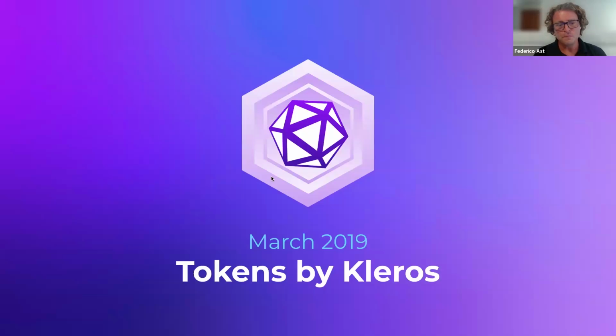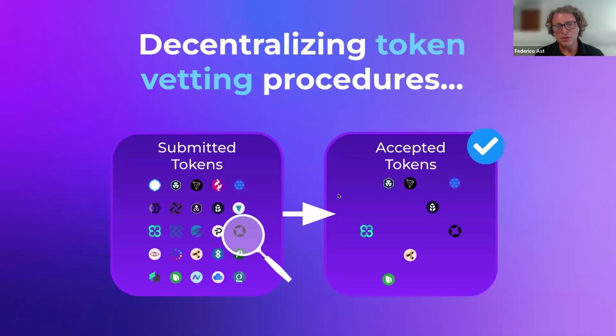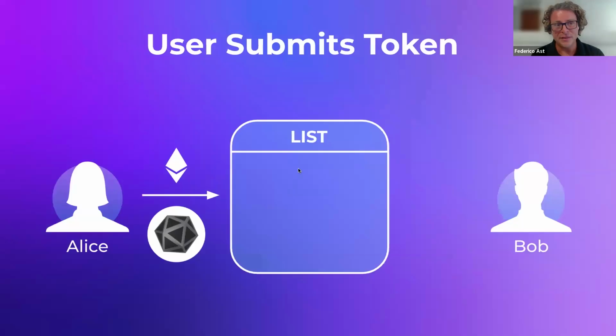But we're going to speak about something that we launched already 6 years ago, which is called Tokens by Kleros. This is an app that was used for vetting tokens that were submitted to exchanges for being listed. So you have people who wanted their token to be listed, and we developed this process to build a community-driven process to decide which tokens comply with the rules to be listed.